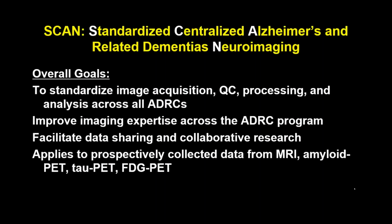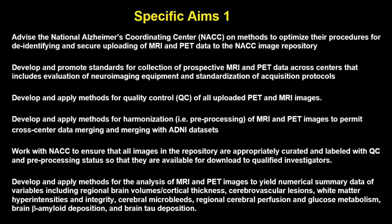So the next slide. I'm sorry to get into the weeds right away, but I thought it would be good to go over the specific aims. Again, these largely reflect the FOA, and I'm going to talk a little more about how we're going to implement these, but I thought it would be good to start with this.